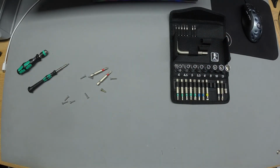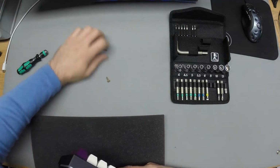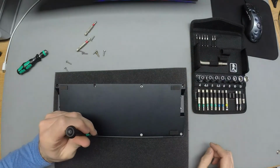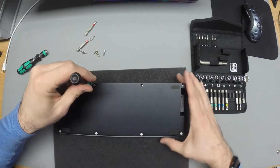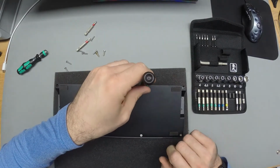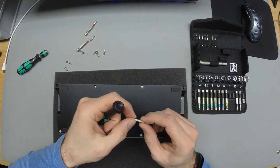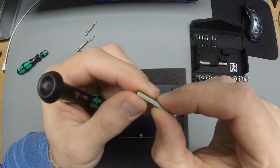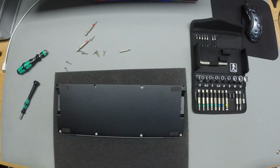Let me try something else. I wanted to check. I think this one, the Duck Viper, came with two different hex ports. I want to try if we get both covered. First of all, let's see if we can get in here. Oh, this one's too big. It's the 2.0. Damn it. You'd probably want to get a 2.5. This is a 2.0 hex bit. 2.5, let me check something.